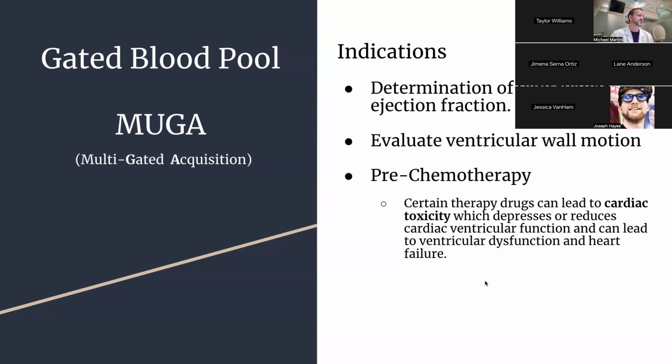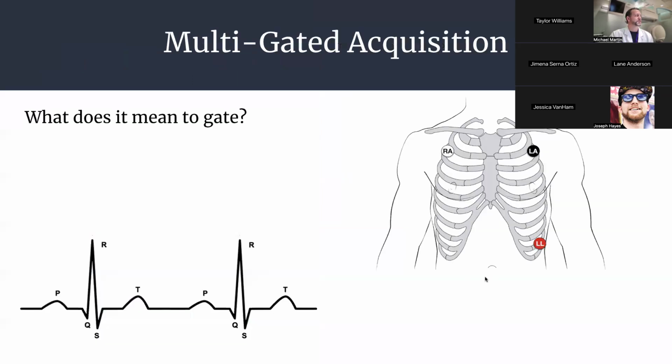Okay, great questions. All right, so let's talk about gating then. Who can tell me, what does it mean to gate? Since you guys are participating so well, I'm going to keep the questions rolling. What does it mean to gate? It means that the camera tries to hone in on how the heart's pumping to get an accurate pump of the heart ejection. Yes, you're right.